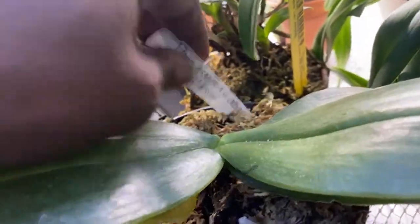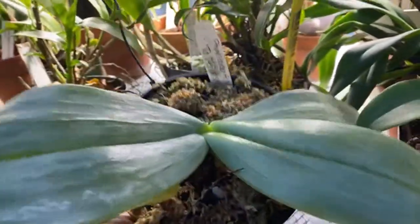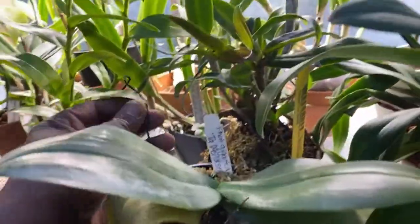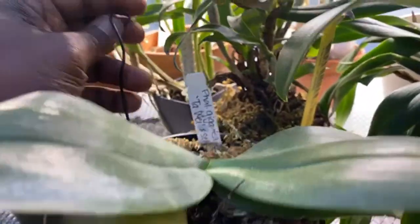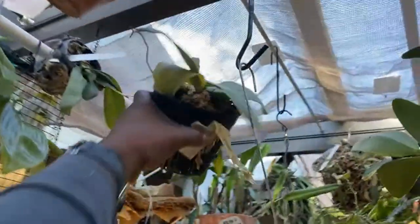Well, I don't know if there's been one bloom. The pictures that I've seen of it, I'll just leave it at that. If it blooms to that, I'm not sure, but the pictures I've seen are more of a chartreuse color, whereas Gigantea is more of a red with stripes, white stripes.